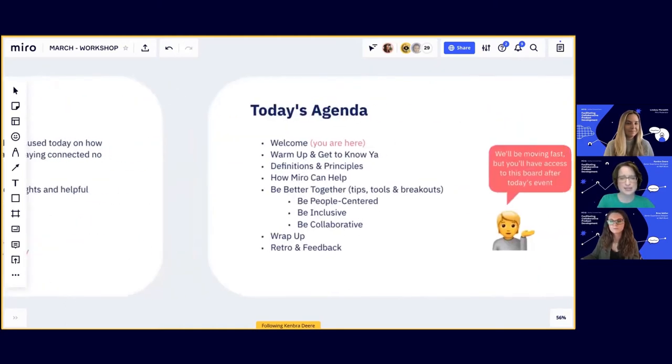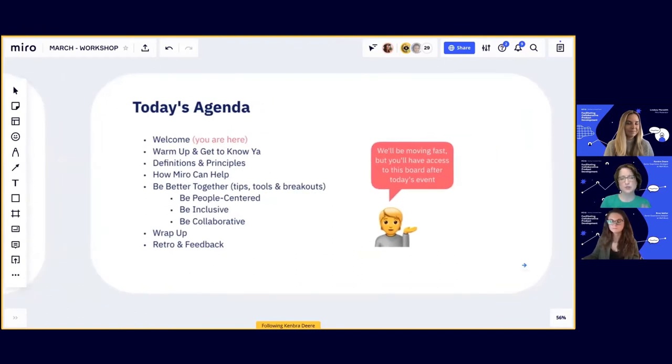And then just a real quick agenda. So we're in a welcome. We're going to do a warm up and a get to know you next. We won't take a ton of time there, but then we'll get into aligning on definitions and principles, because that's pretty important as it relates to how we talk about things, how we refer to things, how Miro has helped us.